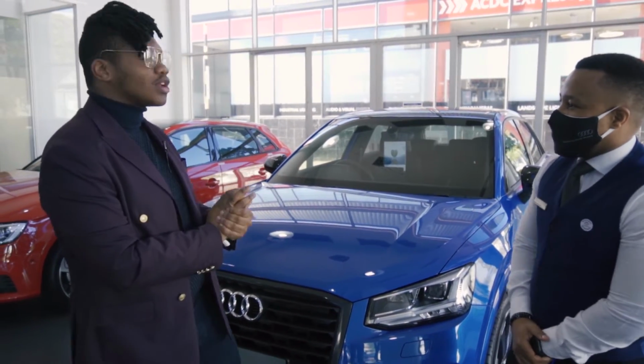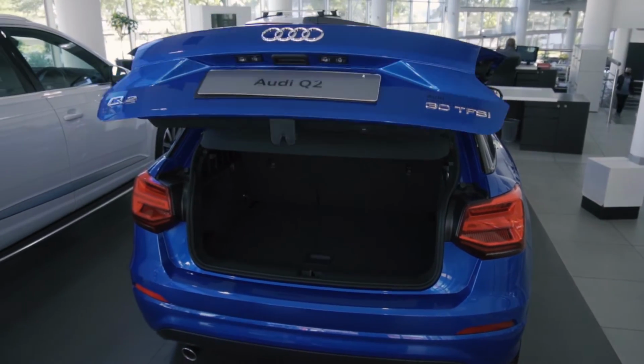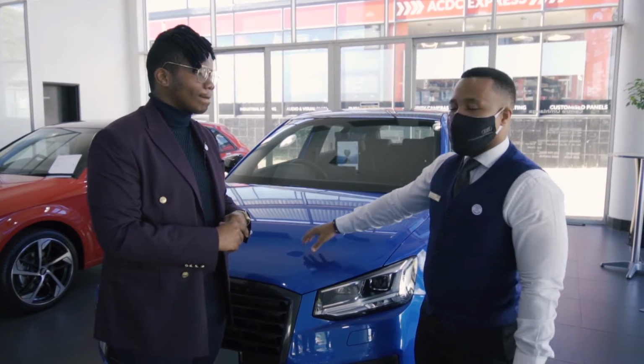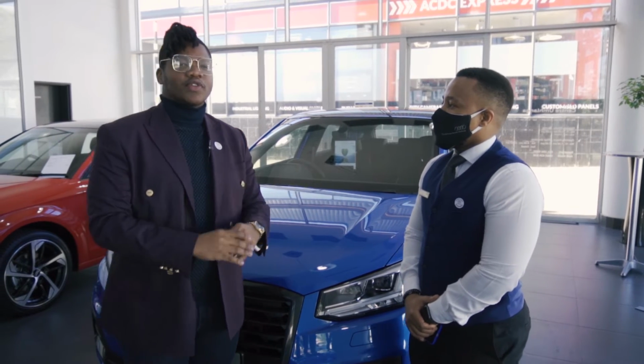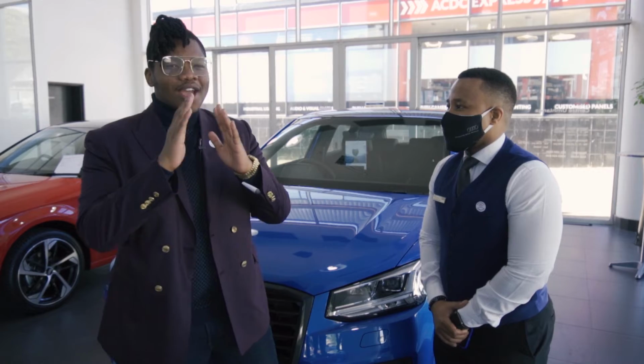Which car? I understand we're going to be doing a test drive today. Yes. And I'm absolutely excited about that. So are we doing a test drive of the same model? Yes, we're doing a test drive on the same model, which is the 30 TFSI Black Edition. It's beautiful, man. Listen, thank you so much for having me. We're about to go through for our test drive. I am super excited. I'm learning about these cars. All I know is that I'm a fantastic driver, but I'm learning about the specs and everything that comes with it. Let's get going with the test drive.